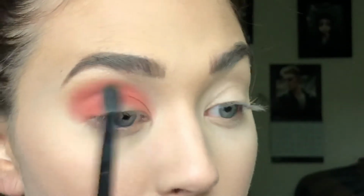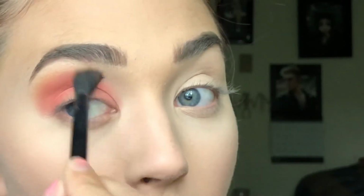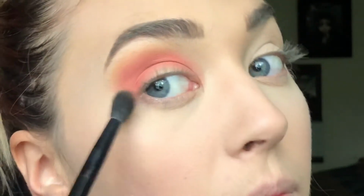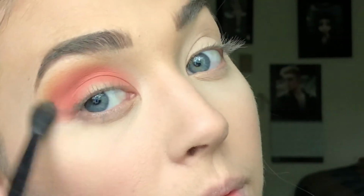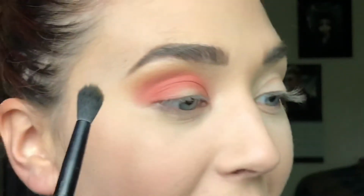You can see that. And we're kind of just adding that sunshiny yellow into the mix, and we're really focusing it on the outer corner. How do those two colors mix together? You tell me. I feel like it looks really different in person than on camera, but I like how it looks on camera better.